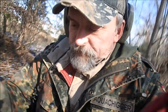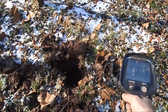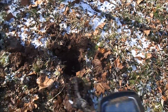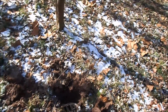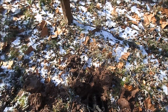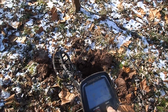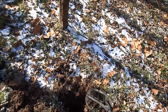Let's check the hole. All right, let's see what we got. I'll be kind of surprised if it's not more down here. Of course, I say that. I don't hear any. Go ahead and crank it over to all metal, and we'll dip it down into the hole. I hear it making a lot of noise, but I think it's probably the ground, so we'll go ahead and ground balance. It's automatic ground balance here real quick. I'll try that again.